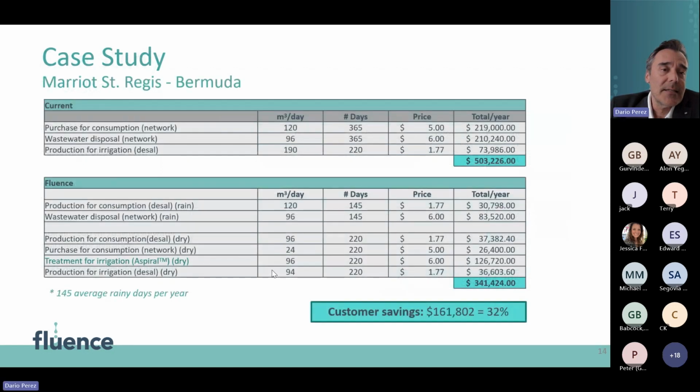Another case study is the St. Regis in Bermuda. This is a bit more complicated, but I'm going to try to explain it the best I can. They had a desalination plant that they were using for irrigation of a golf course, but that makes no sense. And then they were buying water from the network for the daily operations, and they were paying even $6 for disposing of the wastewater.